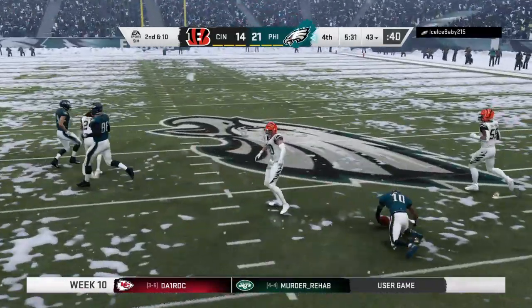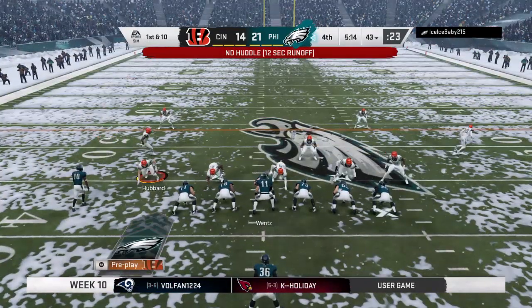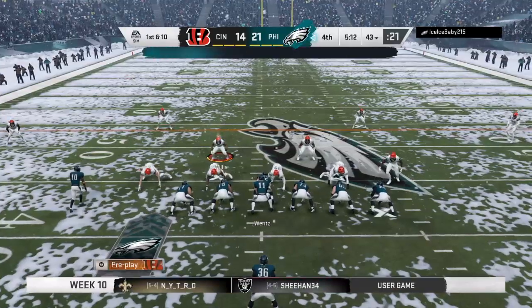Jackson's got it over the middle. And they're going to get this beyond the 40 before he's taken down. 23 yards to pick up there.